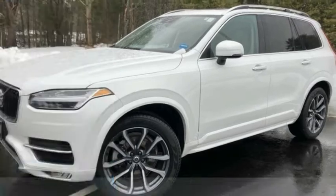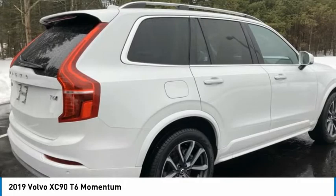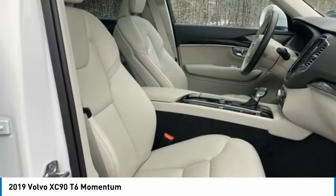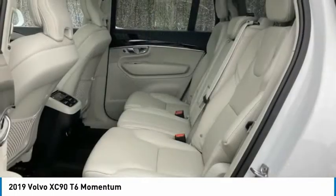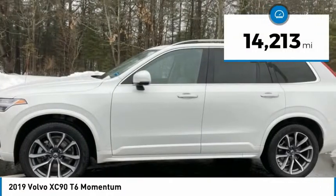The 2019 XC90. The Volvo XC90 provides refined luxury with unrestricted pleasure on the side. Experience the Volvo XC90 from the inside out and see why you'll want to take everyone on tour. This vehicle has less than 15,000 miles.